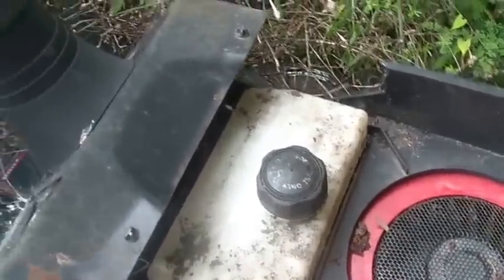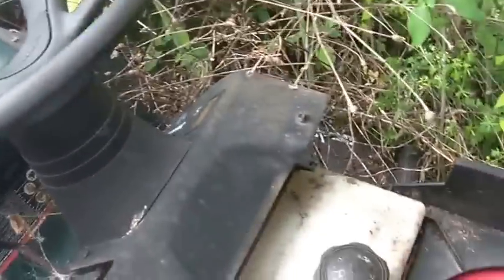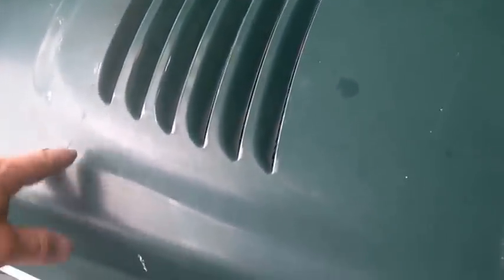This tractor has more wear on it. You can see it in the steering wheel and the looseness and all. But other than the blown engine, it's complete. When it blew the engine, they retired it. The carburetor's on it, the air filter, all that stuff.